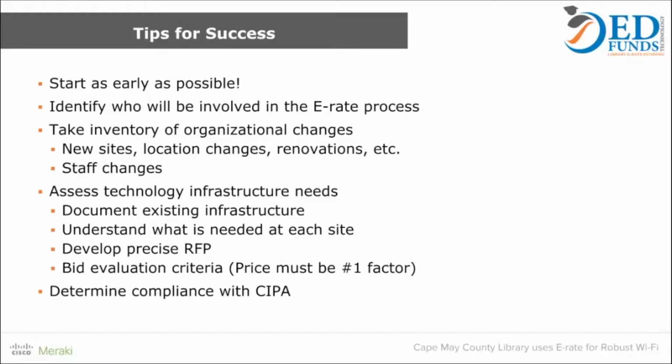Also, any staff changes that you may have, whether it's the staff that is listed on your E-rate online account, Epic account, or if this is the person that interfaces to vendors, please make sure that information is up to date.